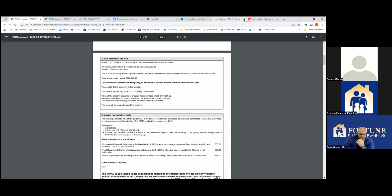And while we're on this then, what we're going to do is skip forward just slightly on what we're going to cover today. And we're talking there about the broker fee. Now, you've added a broker fee in of £999, haven't you? Now, am I right in thinking that that's not a standard fee for us?